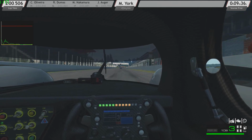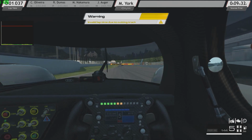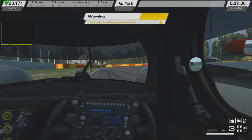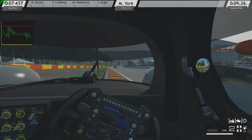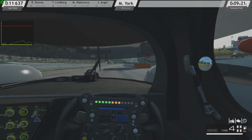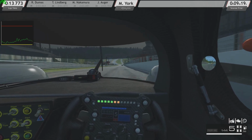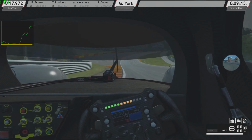That was a half decent bus stop chicane. I'm just trying to get a feel for the brakes. At the moment I'm kind of struggling to get an idea of the braking point, and again, I'm so far away from that apex in the hairpin. I just can't see the inside of it, and I'm obviously worried about hitting the inside wall. See if we can get closer on the next lap.